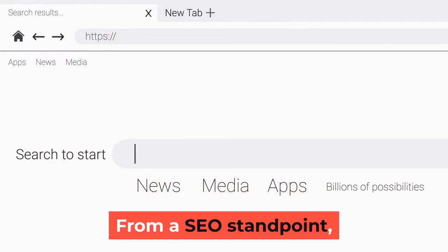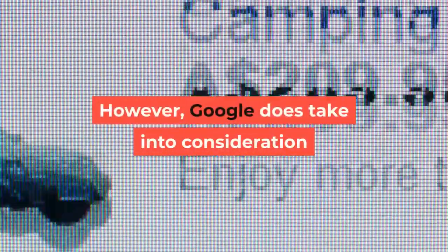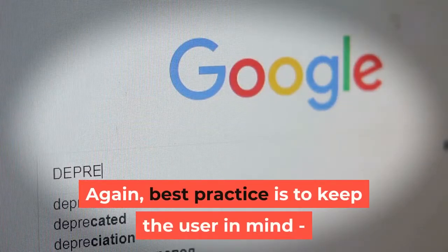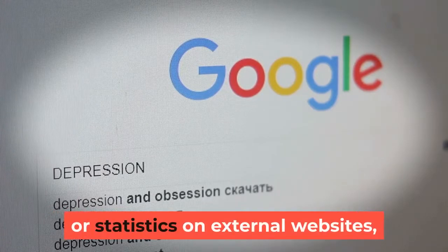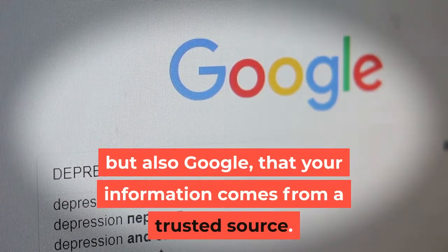From an SEO standpoint, you always want to optimize to keep users within your web experience and navigating to other pages on your website. However, Google does take into consideration in its ranking algorithm web pages that link out to other quality and authority resources on external websites. Again, best practice is to keep the user in mind. If you're referencing content, quotes, or statistics on external websites, you want to link to them to show not only those users, but also Google, that your information comes from a trusted source.